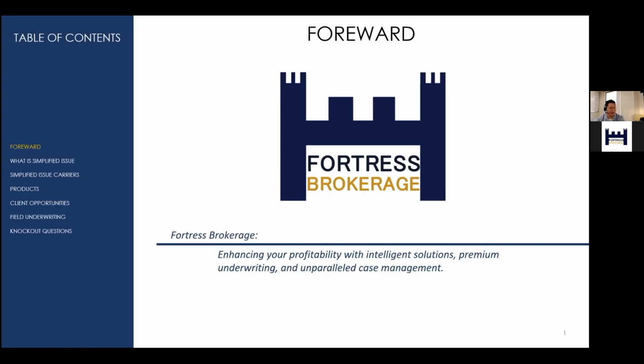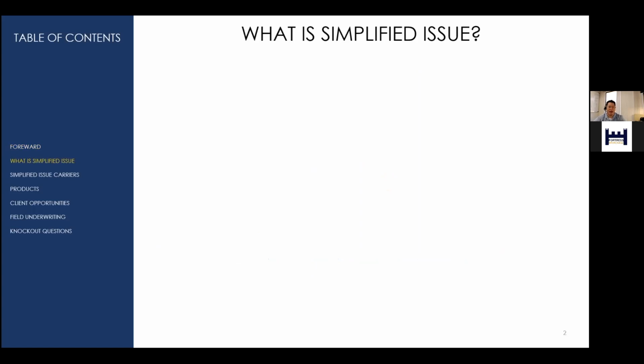So jumping into things. What is simplified issue? Let's start out with what it isn't. And this is really important. Simplified issue isn't guaranteed issue. So not everyone's going to pass. This isn't an as-long-as-the-client-can-fog-a-mirror type product. You will get declines. And I'm here today to help you avoid as many declines as possible.